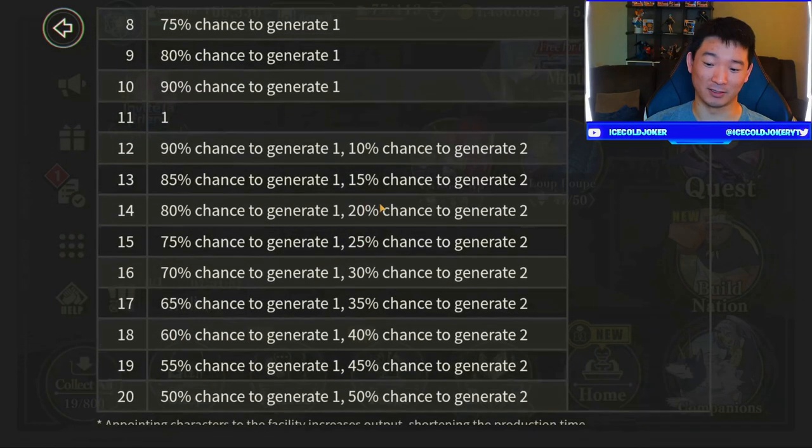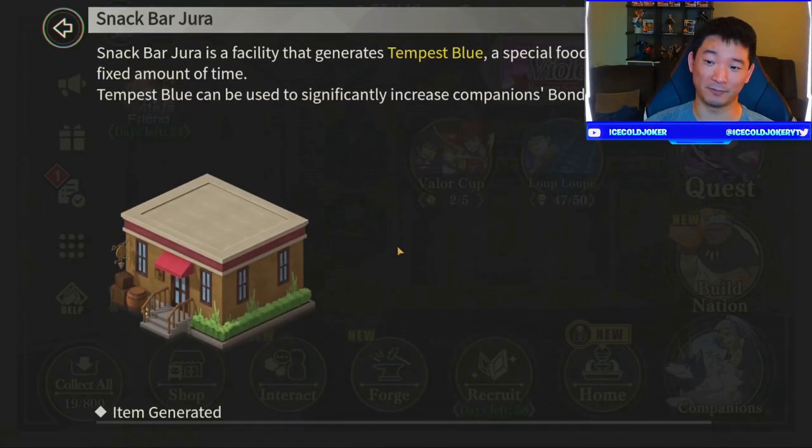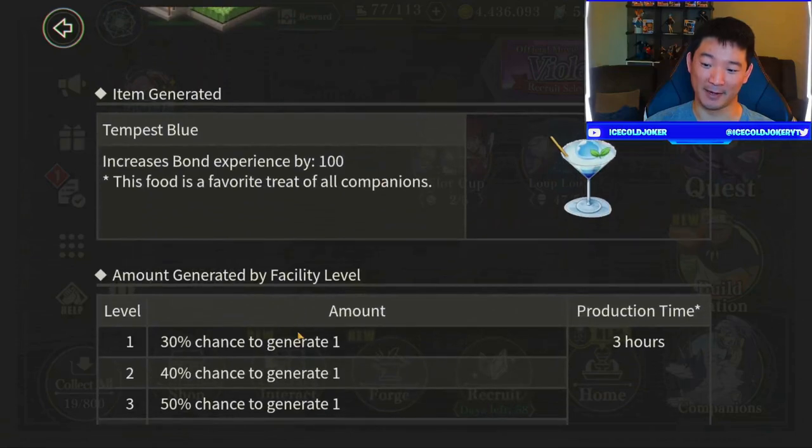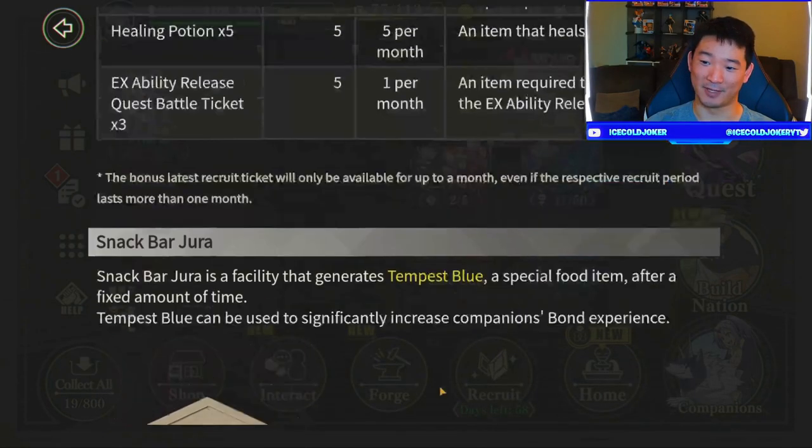But that's going to be a lot of Koban coins, and I personally don't feel that this building and a 30% chance to make one margarita is worth the value of 3 ticket multis. I just don't see it. But you play your game how you want to play it. You can spend your coins how you want to spend them. But I'm going to buy tickets, because anything that stops me from having to spend extra crystals to go to pity, I'm going to take it. And I am stocked up on food, so I don't need that. So, that's fine.